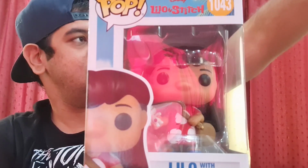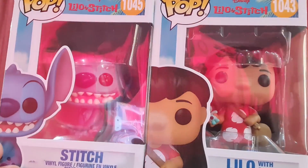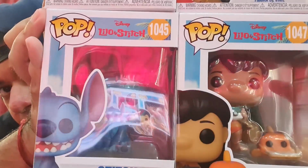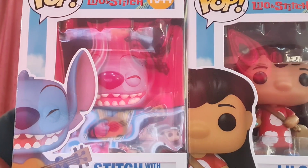And Stitch, Stitch just being the adorable Stitch that he is. And then they also had the Stitch with the ukulele. So that is an awesome haul, in my personal opinion.